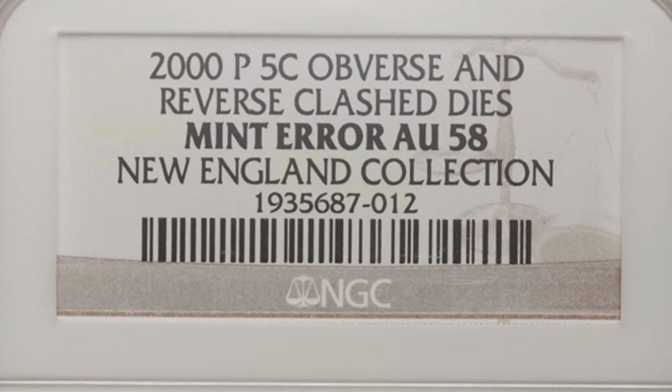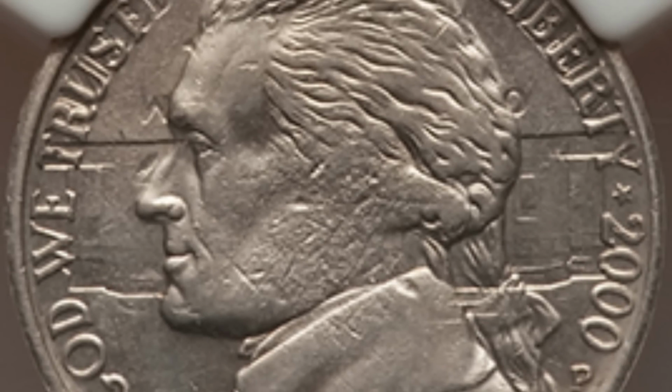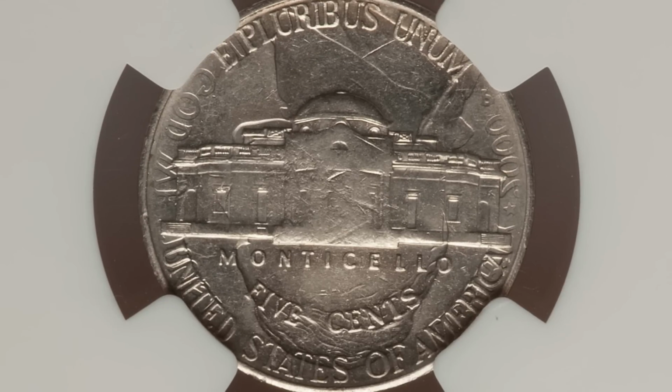Now for the first coin that we're going to look at here, it's going to be a clashed die coin. So it is the 2000 Jefferson nickel with an obverse and reverse clashed die. If we zoom in here on the coin, you can see the design of the reverse coming through on the obverse. So that's that clash die error. Now we see here on the reverse the outline and the design of Jefferson on the back of the nickel.